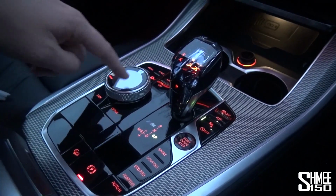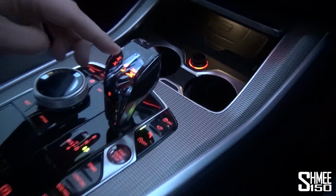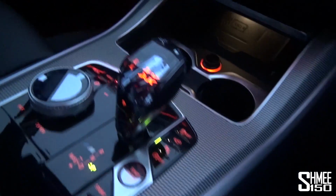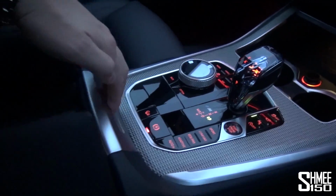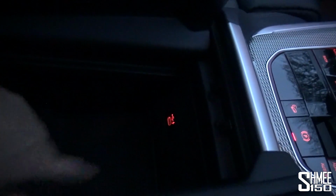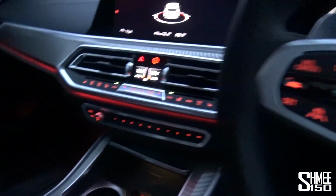You can write on top of the crafted clarity, iDrive toggle. The X that's displayed inside there actually looks quite cool depending on the angle that you're looking at it. Some hotkeys for the driving dynamics side of things, and then your rather large armrest, lots of storage in here, USB-C port. That all works more or less as you would expect it to.